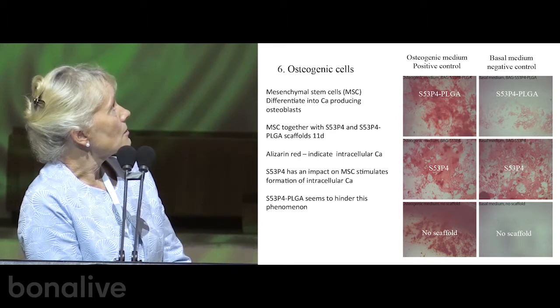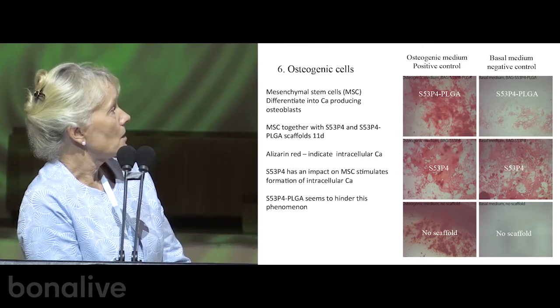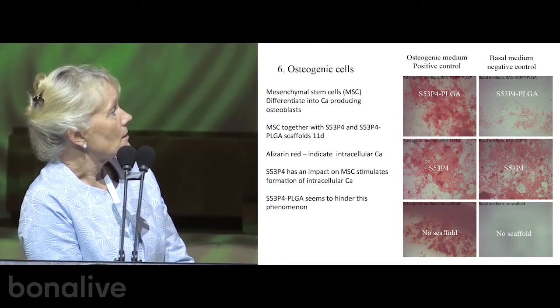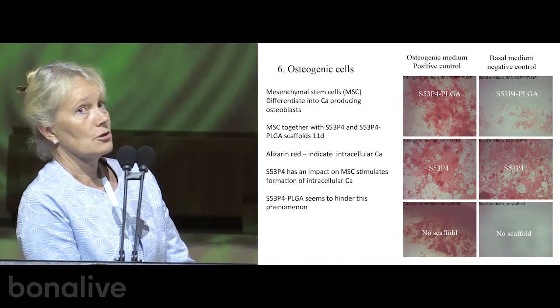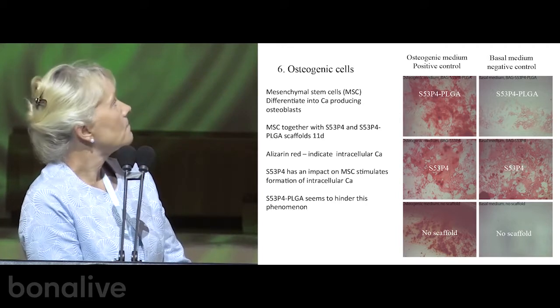This was quite interesting because this is the positive control, and if you look at no scaffold, this is the control, we don't see anything here. But if we put only bioactive glass here, and in the negative control, where there should not be anything, we can say that glass S53P4 is very osteogenic. On the contrary, we saw that this polymer does not have the same effect.